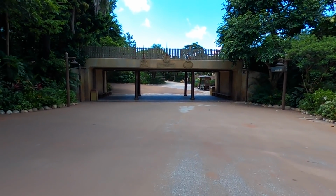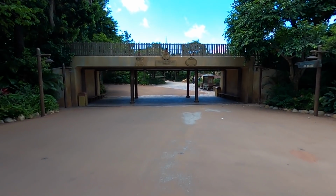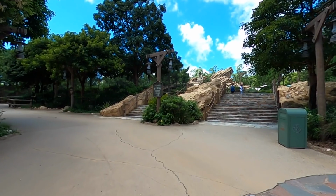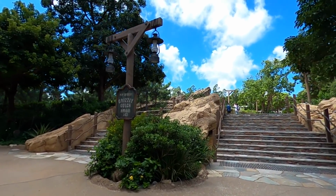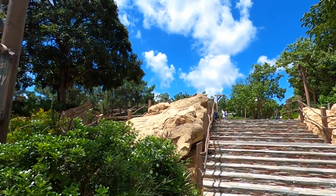Fun fact for you, the song Happily Ever After originated in Hong Kong Disneyland for the Mickey and the Wondrous Book show. Then it was redone for the fireworks show over at the Magic Kingdom in Walt Disney World.